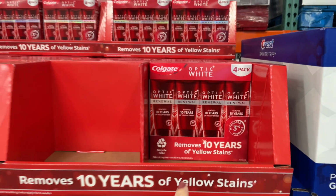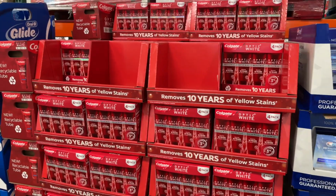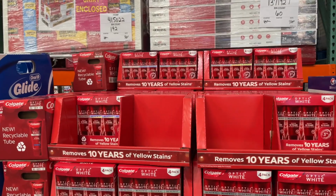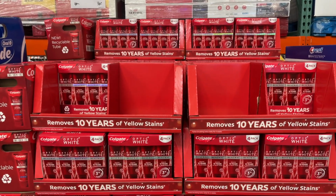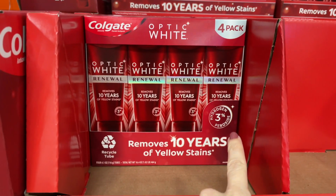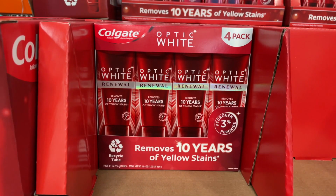I have to tell you, I don't know if it's this kind, but it's a Colgate Optic White something. You know how they have like 17 offshoots of a brand? Anyway, the first time I used it, I was like foaming out the mouth. I hated it so much. Yes, this is the one I'm using, hydrogen peroxide. Oh my gosh, I hated it.